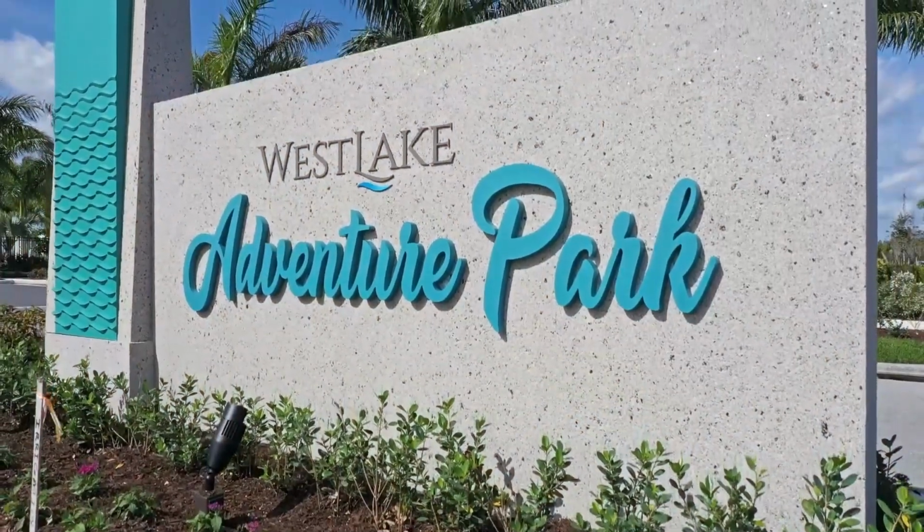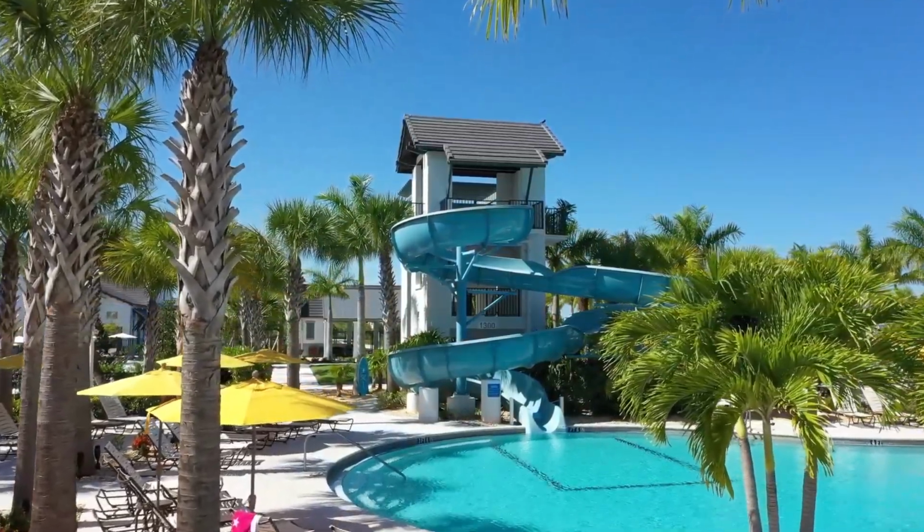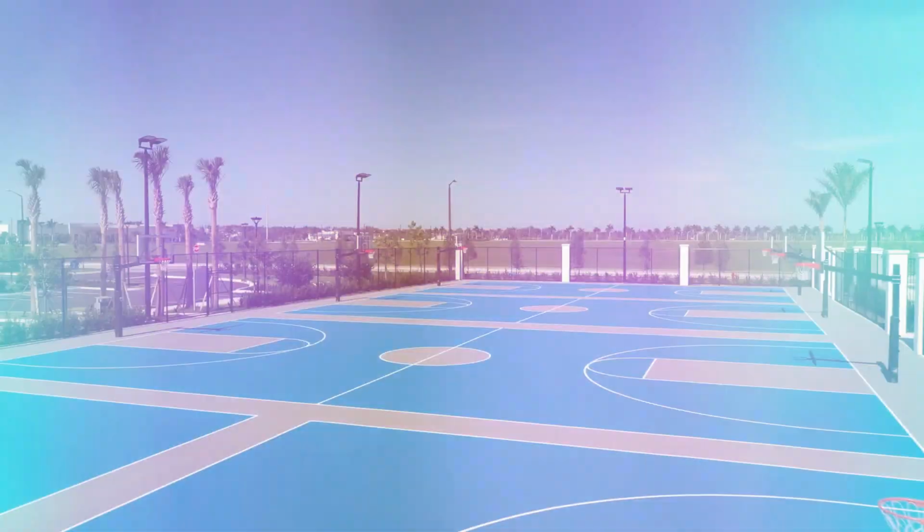The other thing the HOA includes is they have, as part of the master portion of the HOA, an elaborate adventure park down there. And that's part of what you're paying into. If you've seen some of my videos, you've seen it. They've got a resort-style pool. They have basketball courts. They have tennis courts. They have a lot of stuff there. I mean, for the price, you cannot go wrong. The adventure park, especially if you have young children and so forth, brings a lot of value to the homeownership here in Westlake in Florida.